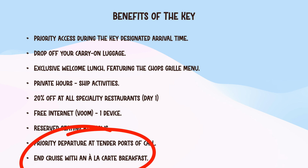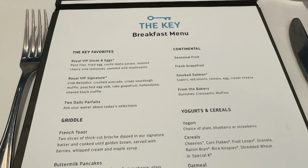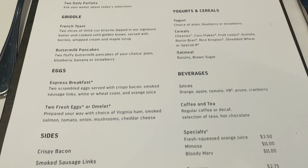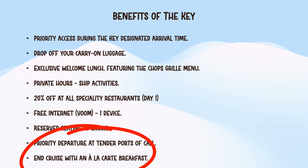And last but not least is the end of cruise à la carte breakfast. There is a breakfast that you can go have. Kat and I have done this once just to get footage for it. Typically, we just wake up, grab some coffee, get our luggage, and walk off the ship. However, if you want one last meal, there is a meal that's provided. But anyway, let's take a look at the numbers.